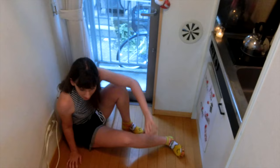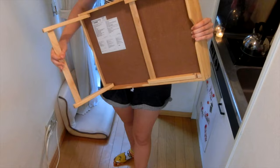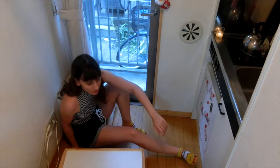A lot of people in the old videos of me making food said, oh, I should get a little table. So I did. I have this little fold-out table from IKEA, and it can fit over the top of my legs like that, which is awesome, but I never use it.